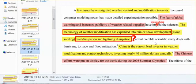The fear of global warming and increased publicity of weather-related tragedies have manipulated the sciences, have manipulated the people. But the technology of weather modification has expanded into rain or snow development, hail dissipation, and lightning dissipation? Question mark. Okay, this is the military admitting that they can create rain or snow and dissipate hail.